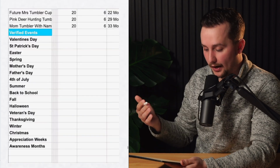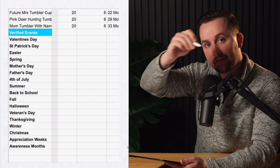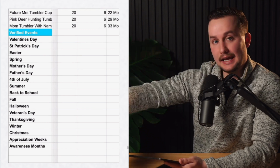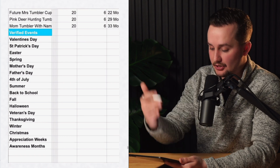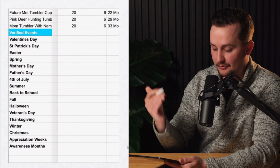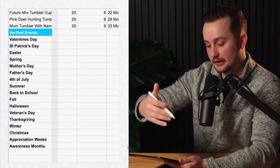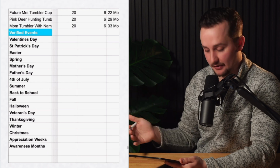So in this example right here, I am at the bottom of my master list, and I have a verified events column highlighted here. So I know, okay, anything below this is where my verified events sit. And now I've just added in the placeholders for each event. You're not going to just launch one item for Valentine's Day, one item for St. Patrick's Day, one item for Easter, and so on. These are, again, placeholders that you're going to fill actual individual products in underneath each specific event.